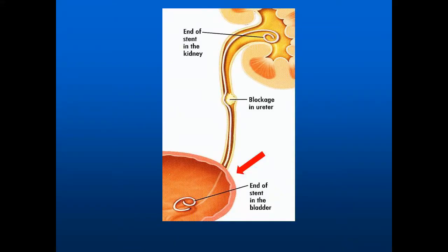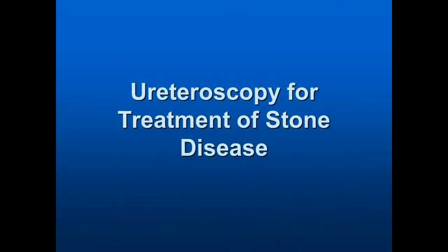And I say, wait a minute, maybe if I just take this stent out, which you can do in the office, you'll pass the stone. And I would say that about 75% of patients who have that scenario actually do. But that's not good enough for the other 25%. So you've got to be careful how you make those decisions. And we'll go to this topic, ureteroscopy, in a moment.